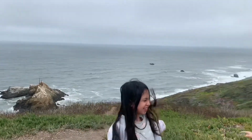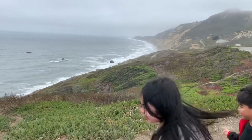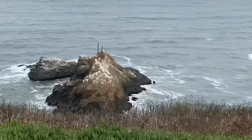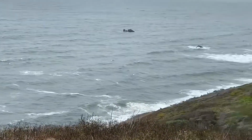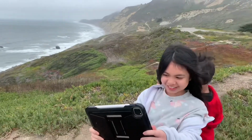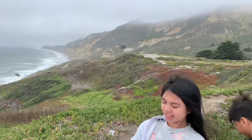There's literally an island right there. That's a rock. Well, that's a big rock. Oh, wait, that's an island. You said that was a rock. An island! I took a picture, guys. This is the island! There's someone paragliding over there.